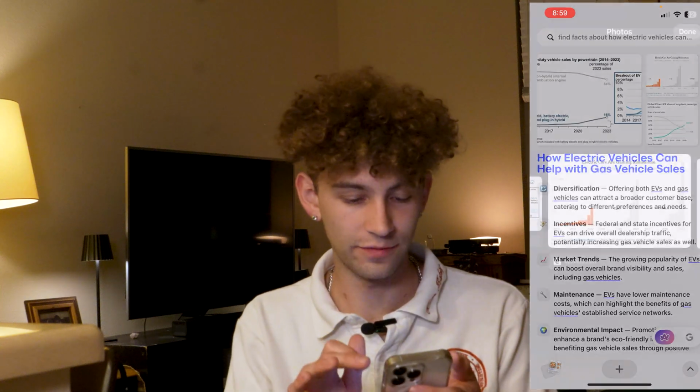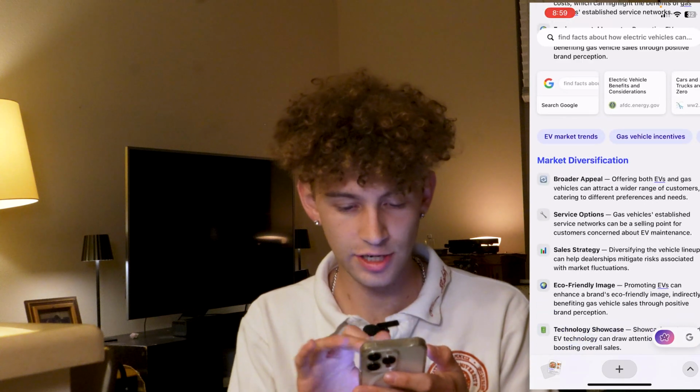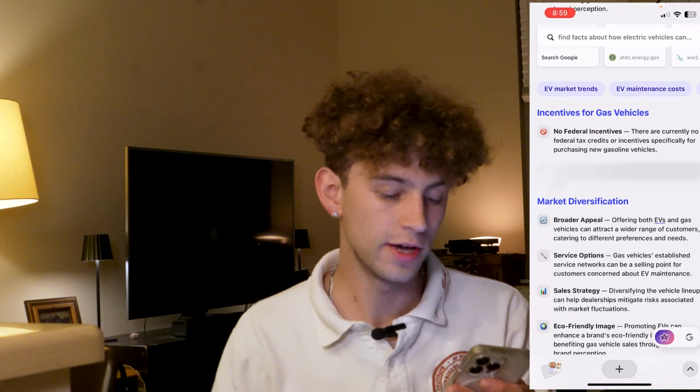And then it pulls up all of these different graphs and things, which I feel like are super helpful just to see. And you could actually add follow-up questions right here, so you can hit gas vehicle incentives and it's going to pull that up for you. It's just a really, really nice browser app, and I really haven't seen anything top this.